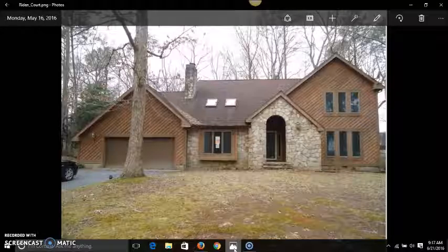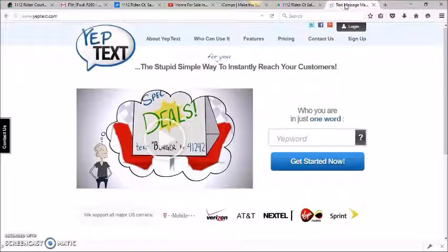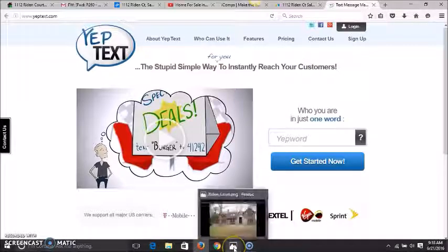Now with this app that you just text and it gets back to you, I was able to sync this up with a company called YepText. YepText provides my text message marketing. That's how you're able to add a word, a Yep word they call it, which on this particular one, Sutton deal, was my Yep word to this website, this mobile app that you're looking at, and make that feature work.